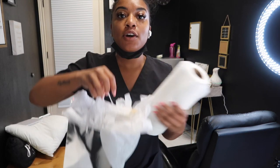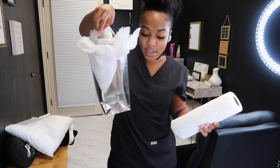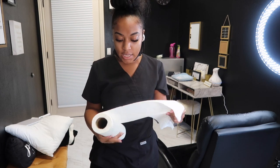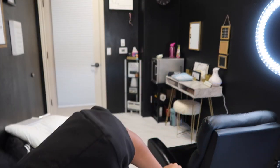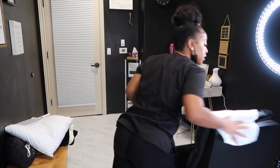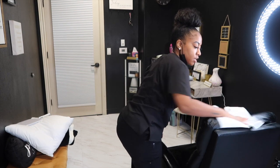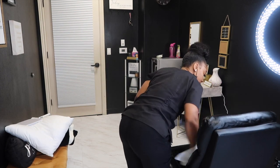Oh yeah, I forgot to tell y'all, my client, she brought me a gift yesterday. It was so nice of her. She always bring me stuff, y'all. She always bring me like smell good stuff. And that's my girl. So she be coming up in here, bringing me little stuff.